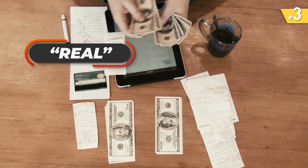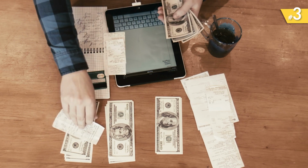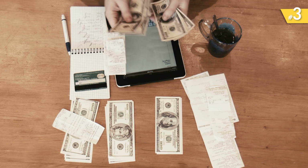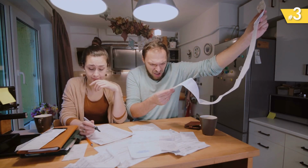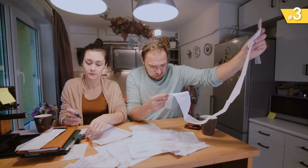With every entry that you put in, you are faced with the reality that those expenses are what you need to pay every single month. It's like jotting them down makes the expense more real somehow and not just numbers on a sheet of paper.